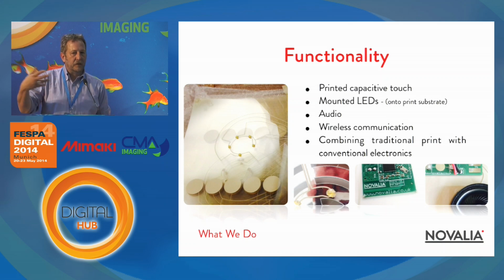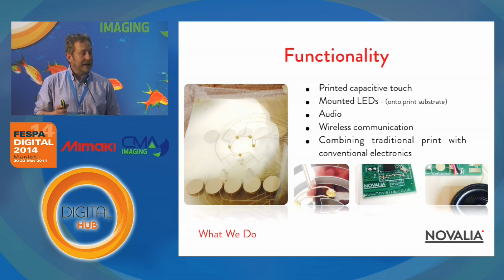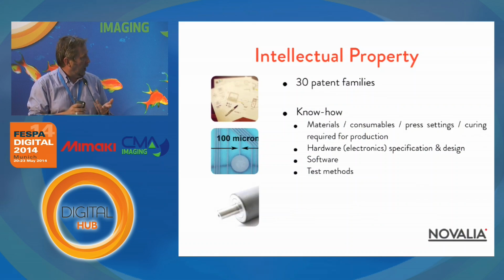We can put speakers or attach speakers, and I'll show you some examples in a moment, where a combination of capacitive touch generates audio. Similarly, the capacitive touch can be linked up to interesting wireless communication, and I'll show you a couple of examples in a moment. But the key thing is, it's entirely the art of the possible. It's traditional print, it's traditional electronics, and we're bringing them together in a quite unusual way.